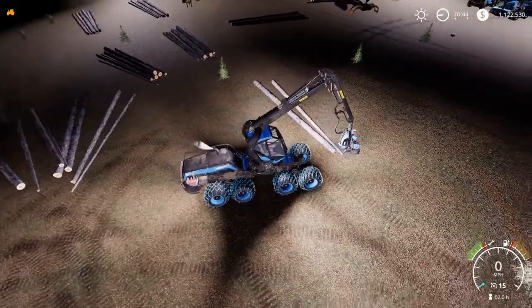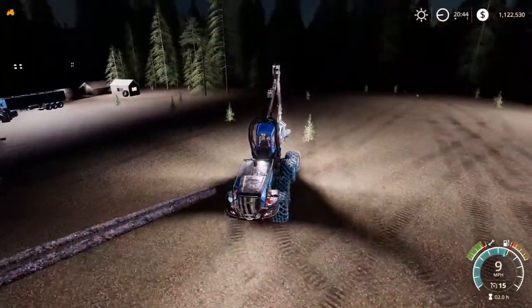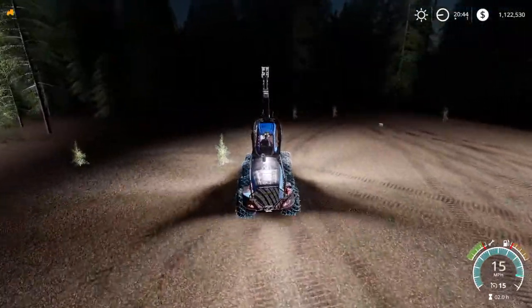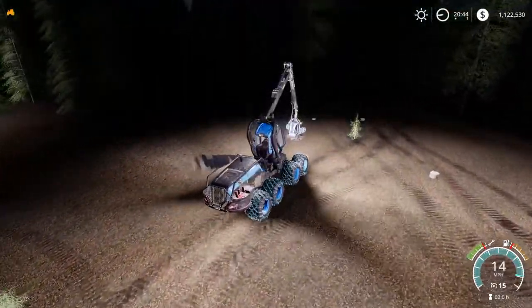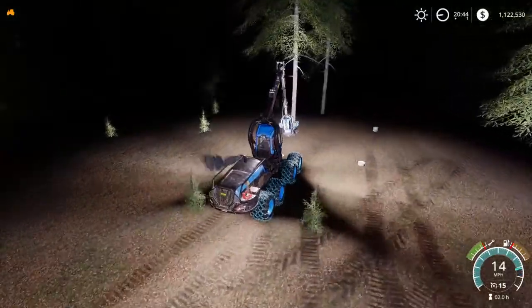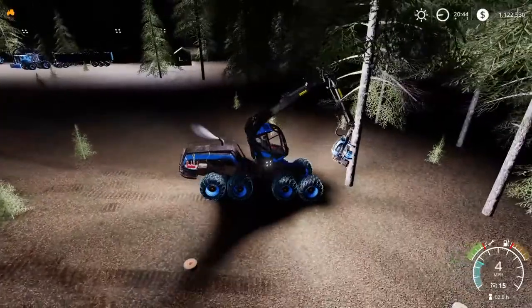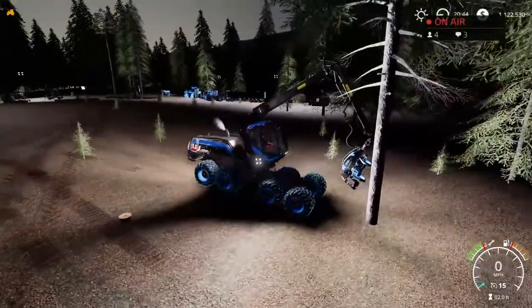Yeah, I'm trying to do about 8 sticks per pile. So if we could get something around that for each pile, we'll be looking perfect. 8 sticks or less is what I should really try to shoot for. That way it's easy to handle.